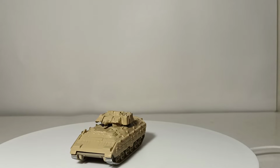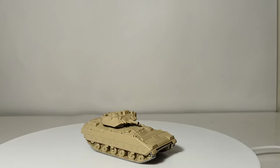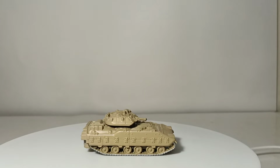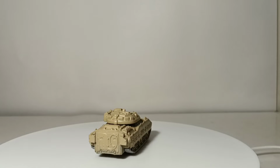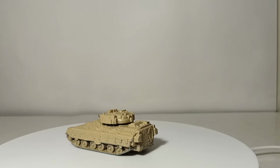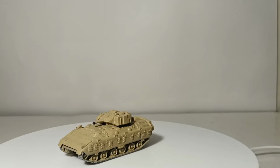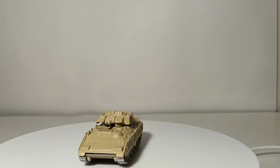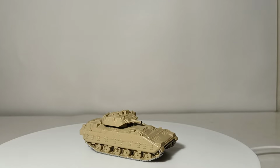All right, some history. The first Bradleys were pressed into service in the early part of the 1980s. They are made by BAE Land Systems and Armaments. As you may expect, the Bradley got its name from U.S. General Omar Bradley, and the Bradley was designed primarily in response to some of the Soviet armored personnel carriers of the Cold War period, most notably the BMP.